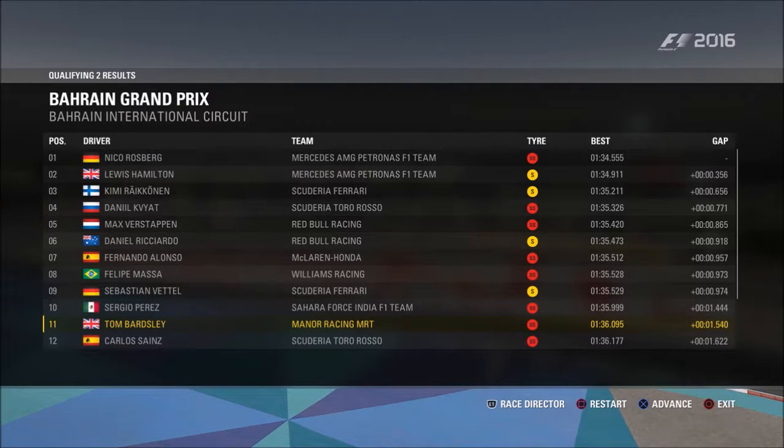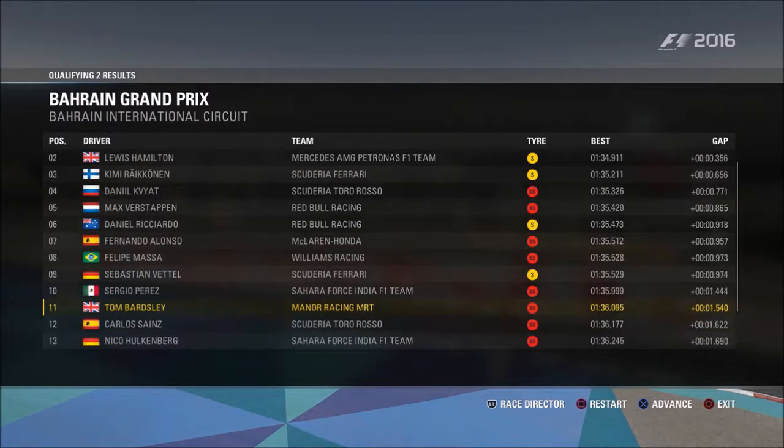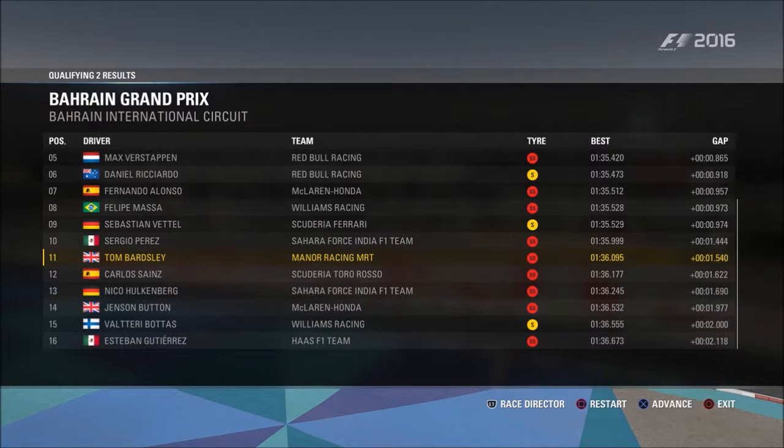So it was really close between the Force India of Perez and everyone else in that session, with the main surprise being Valtteri Bottas missing out in Q2 using just the soft tyres. So he's going to be one to watch out for in the race. Let's get on with that. I think we have a real chance of scoring our first points in F1.